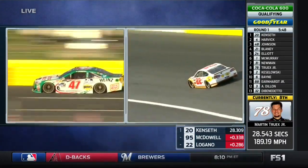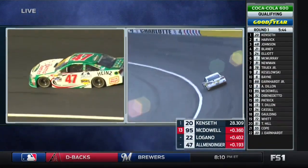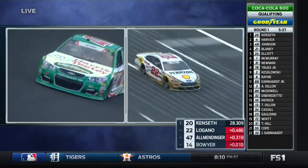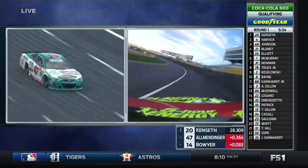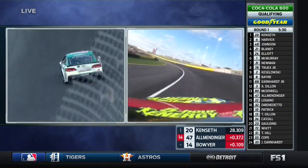Matt DiBenedetto clocks in 13th. You know, every now and then you'll read something that kind of surprises you. I don't know why I should. Kyle Petty won the 600 in the Wood brothers car. That's right. Micah McDowell 13th, 28.66. There's the Harris Teeter Chevy for A.J. Allmendinger. 14th, Joey Logano 15th.